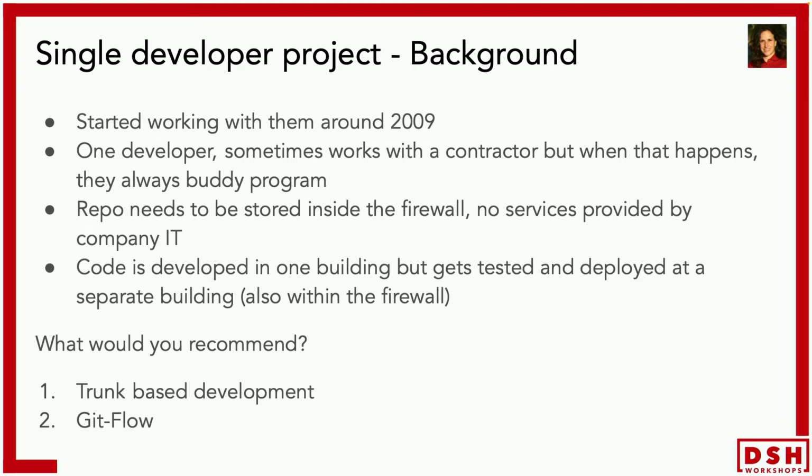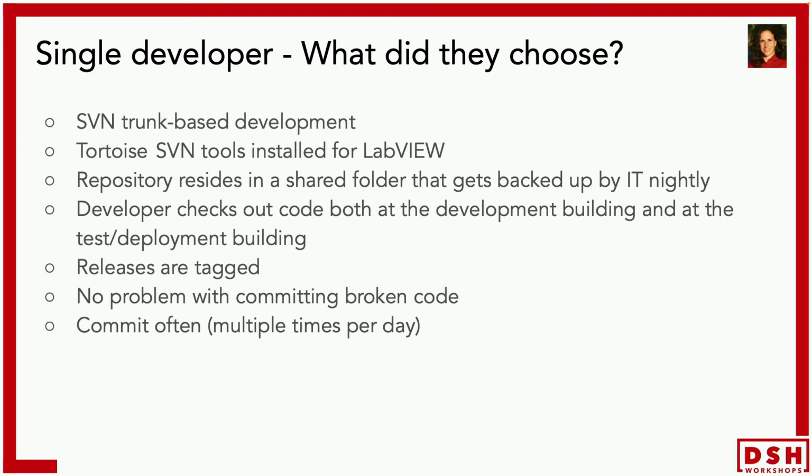So what would you recommend? Trunk-based development or gitflow? Hands up for trunk-based. Okay, and for gitflow? And all the other people, you're taking a nap, or was it? Okay, again, trunk-based development. Okay, and gitflow? Yeah, half of the room is asleep. Okay, so. I don't have enough information there. I don't know anything about the developer.